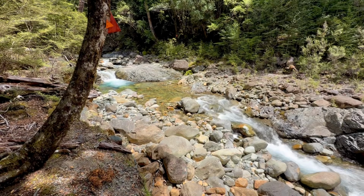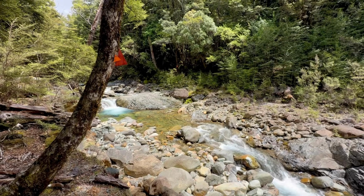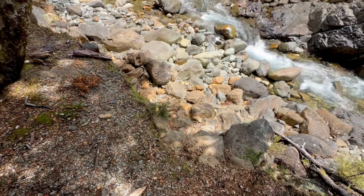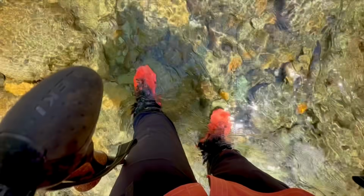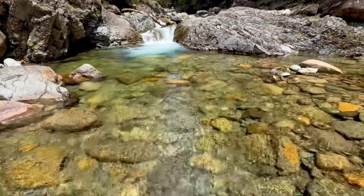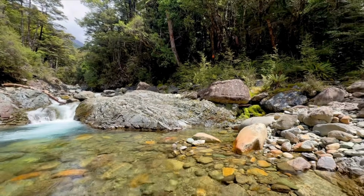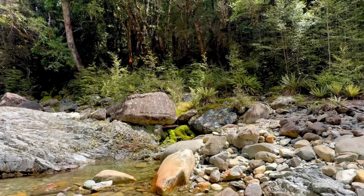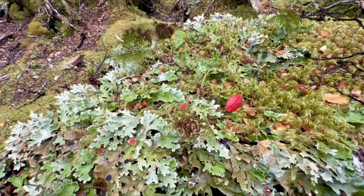Here's my next crossing. It's either the sixth or the seventh, depending on whether they count that tiny stream, which I wouldn't imagine they would. So, time to clamber down these rocks and get across. Oh, so beautiful. What an absolute Garden of Eden. Oh, just magnificent. And look at the quality of the bush on the other side. So beautiful. This really is such a magical forest.